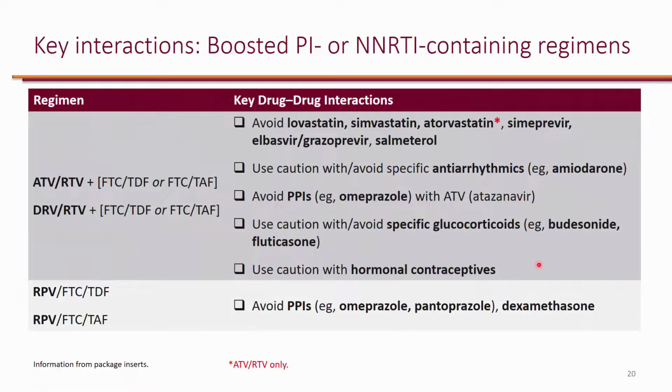So for protease inhibitors and rilpivirine, here are some clinically significant drug interactions. Because protease inhibitors are boosted, you should avoid substrates of CYP3A4. Here are the three statins that are substrates of CYP3A4. Atorvastatin also has a separate mechanism of clearance, so it's not as strong. It's only listed here because it's in the package insert for boosted atazanavir, but it's okay to use atorvastatin with darunavir. There are also hepatitis C protease inhibitors that are substrates of CYP3A4, so they should be avoided because the boosting will affect the levels of hep C drugs. The same can be said about salmeterol.